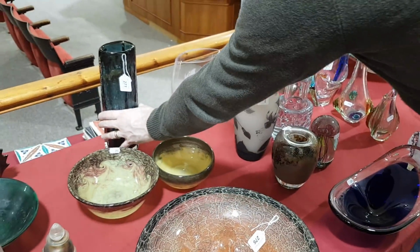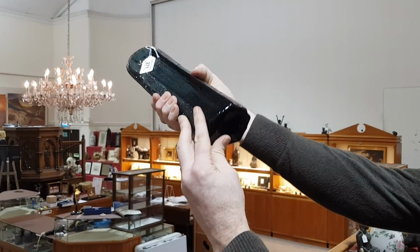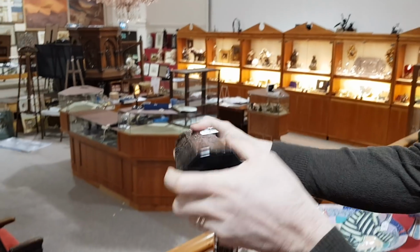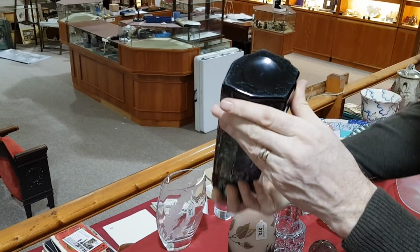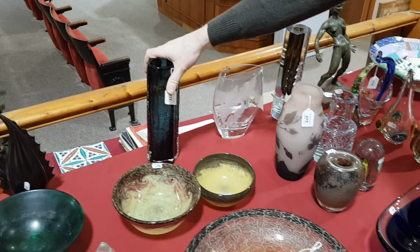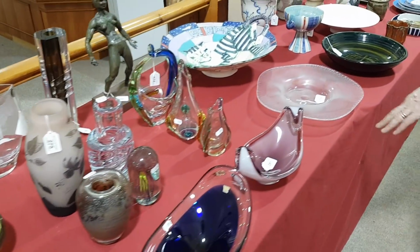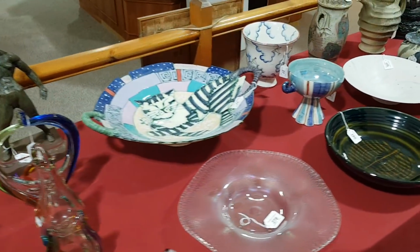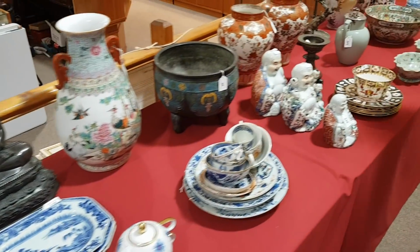That's Whitefriars. It's a nice blue petrol colour. Whitefriars always has this polished pontil mark underneath the base, so if you're not sure, turn it over and it should have that well-finished mark under there. That should make 80 or 100 pounds. But there's masses of that glass, and you'll see a bit more in a minute. Lots of oriental things as well this time.